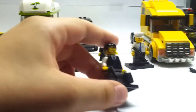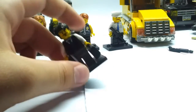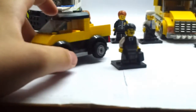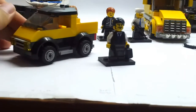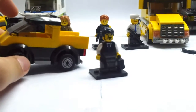So, here is Douglas, Doug for short. He has a handgun and a suitcase and his car. Now, he has a story behind him. He used to work at an airport, and basically, I don't really remember the whole story. My friend made it up, and my friend actually made him, and it's an awesome story.